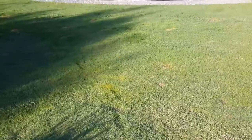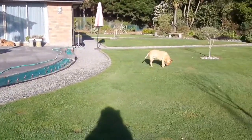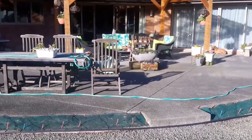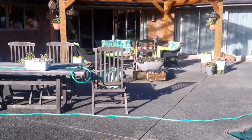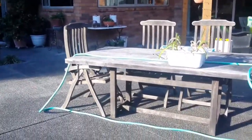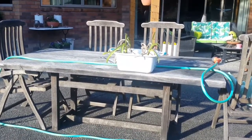And the lawn, although it looks okay, is like walking on sponge. It's very, very saturated. There's Buddy over there enjoying the sun. Ruby having a sniff about. You can spot Penny over there on the couch. That's her favourite spot.